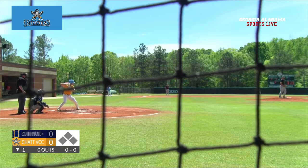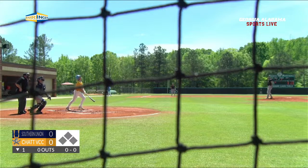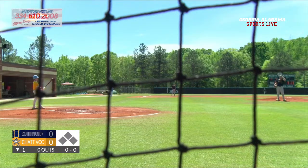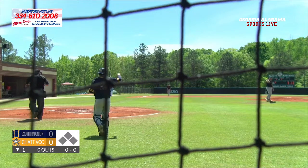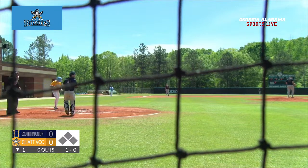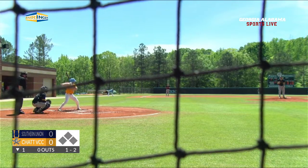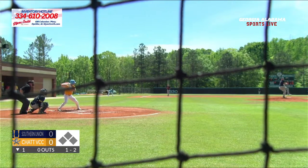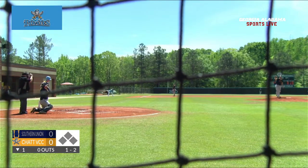Fedoric on the season batting .333. And the 1-2 pitch skies straight up into the air toward foul ground on the first base side. And out of play. It'll remain 1-2. The 1-2, fouled back behind the plate. Remains 1-2.